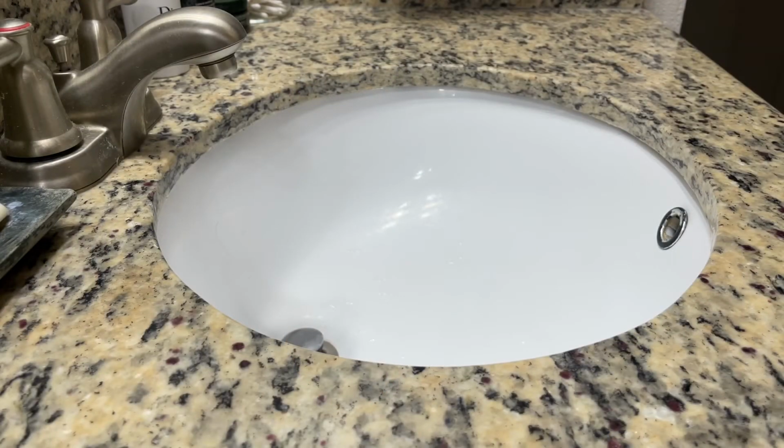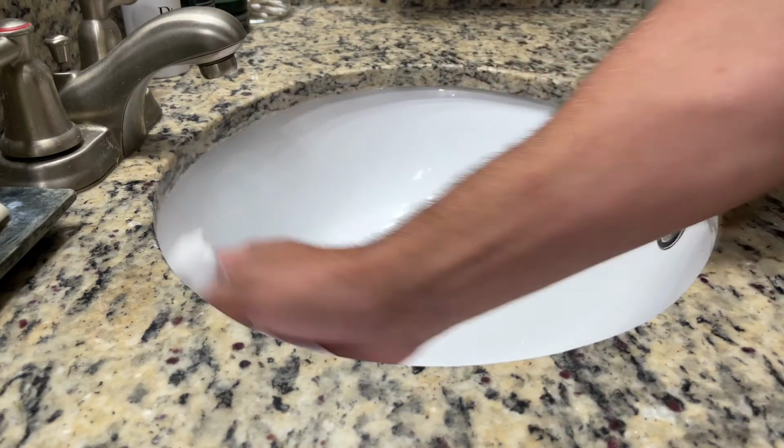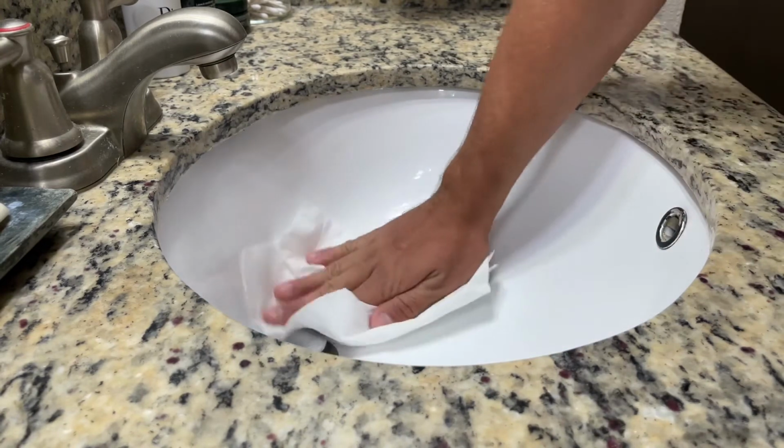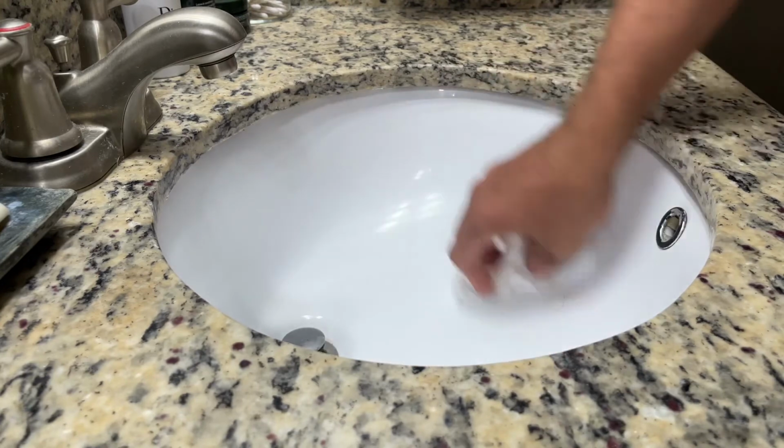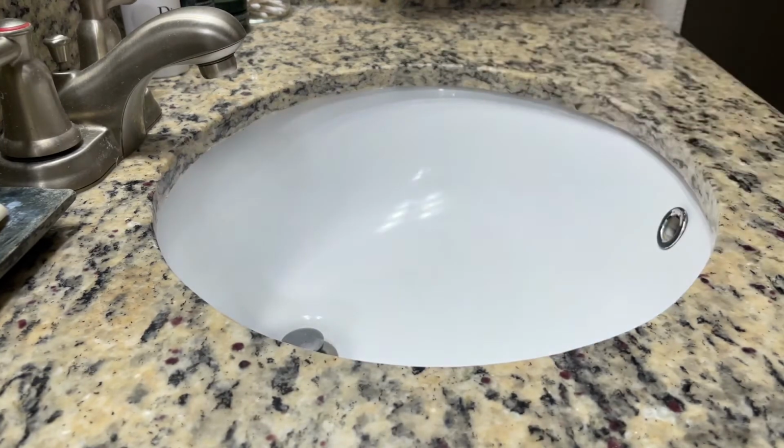All right, guys, so you're going to start off by taking a paper towel to the sink, the tub, wherever you are having to do this. You want to make sure to get up any moisture. If there's any moisture in that sink, it is going to stick to the baking soda, making it harder to get it to fall down the drain.